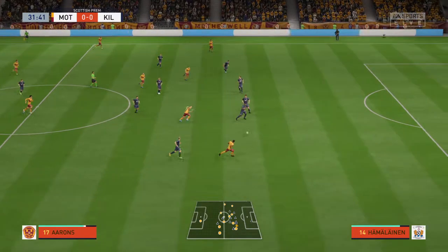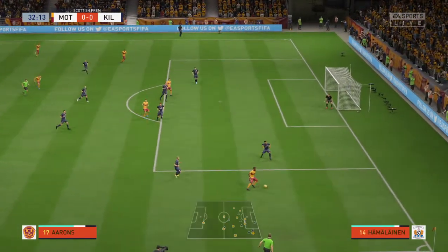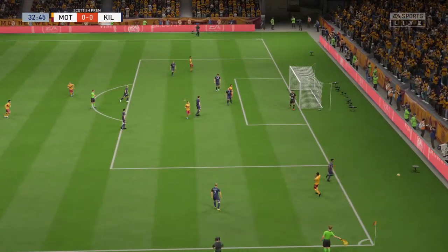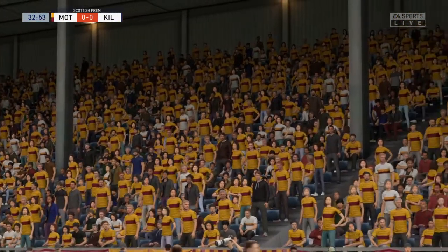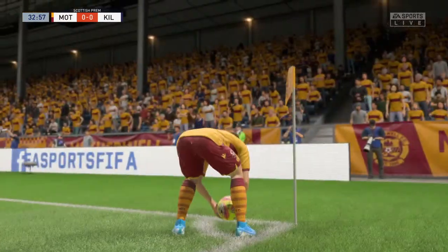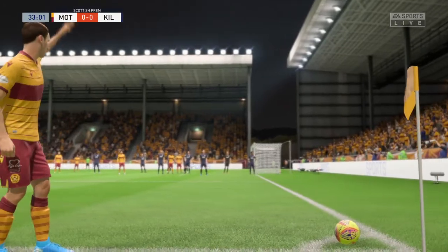Campbell's got Polworth. Polworth's got Aarons on the overlap, and Aarons in a bit of space. But he's kind of pulled himself out wide. And in the end, it's well blocked, and a corner kick is the reward. But that's the potential to be a relatively dangerous move. Let's see what can be made of this corner.